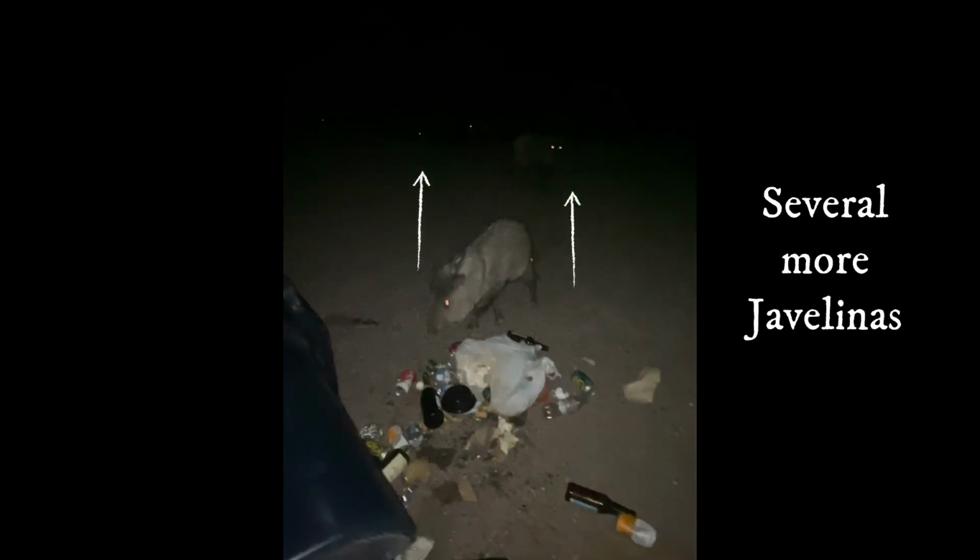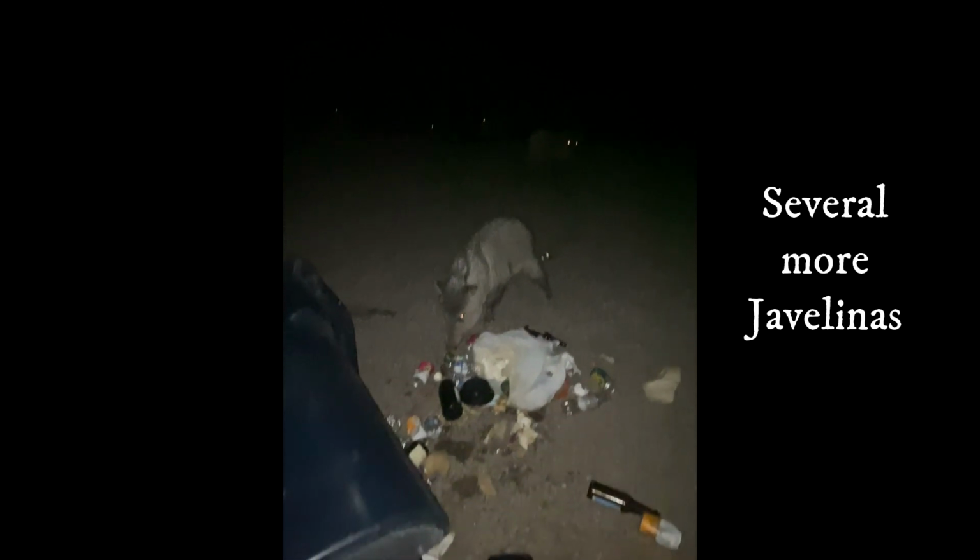It turned out he had several more friends just hanging a few feet away in the dark. The camera picked up their eyes. It was a little scary.